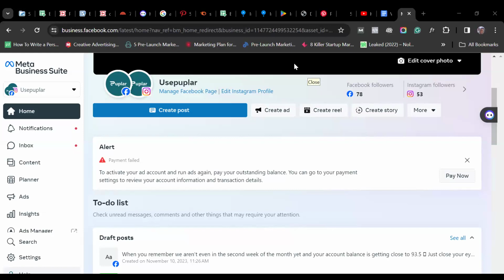I think the other parts were reviewed, so we can skip it. But this part is important. So we have this, right? The Facebook Business Manager. When you log into it by typing business.facebook.com, just like we did, business.facebook.com, and then you have this window.